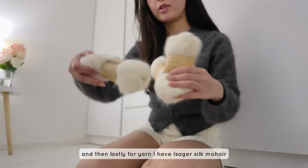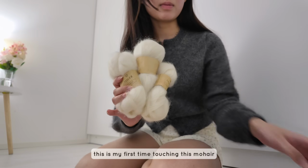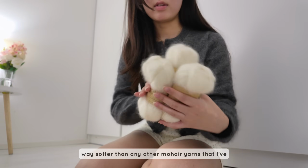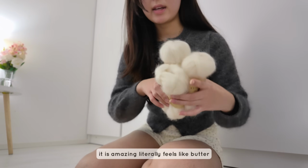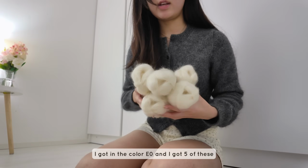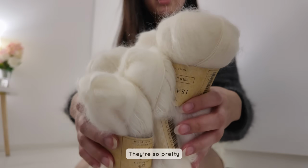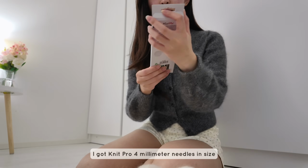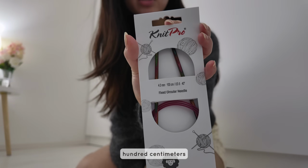And then lastly, for yarn, I have Isager Silk Mohair. This is my first time touching this mohair and it's incredibly soft. It is way softer than any other mohair yarns that I've ever tried or touched. It is amazing. Literally feels like butter. I got in the color E0 and I got 5 of these. So this should be enough for a cardigan that I have upcoming. They're so pretty. And then lastly, I got Knit Pro 4mm needles in size 100 centimeters.